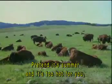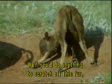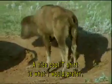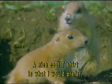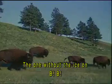Pretend it's summer and it's too hot for you. Well, you'd do anything to scratch off this fur. A nice cool t-shirt is what I would prefer. Remember, B is for bison. B, B. The one without the ice on.